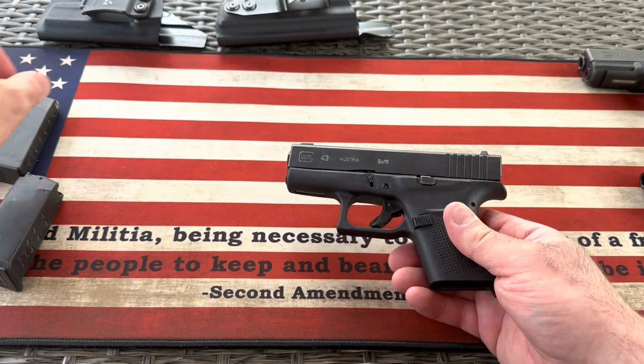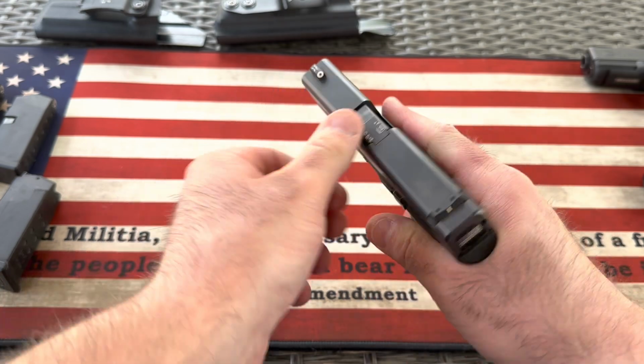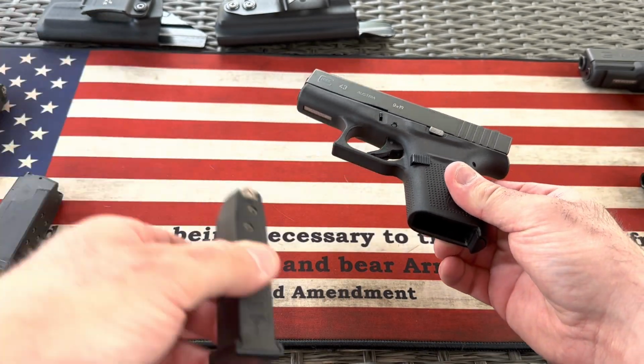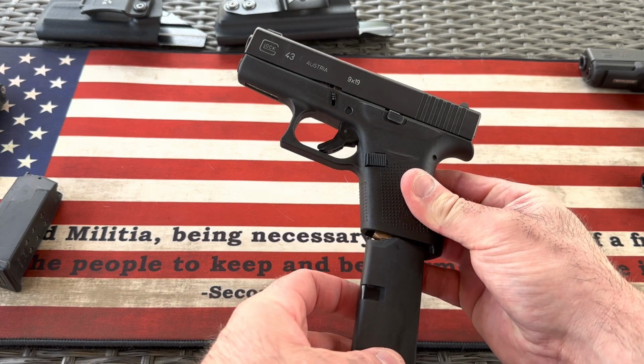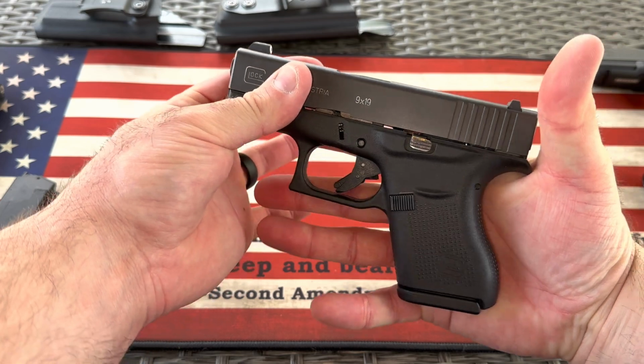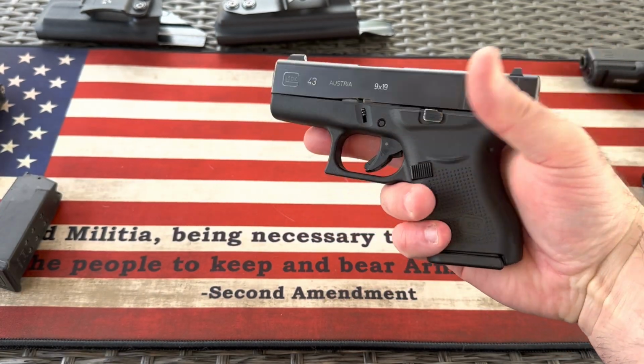This gun does get a lot of hate. Again, this is no mag, nothing in the chamber. If I put the magazine in, it is not going to make it unsafe because there is still no round in the chamber. But this gun with a flush mount magazine, it's just tiny.